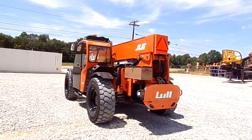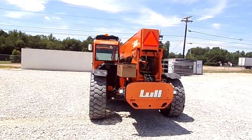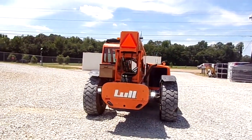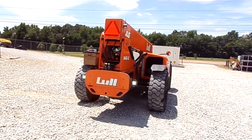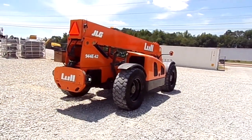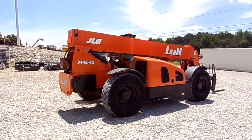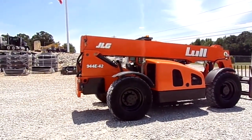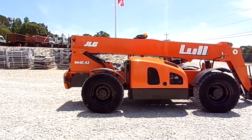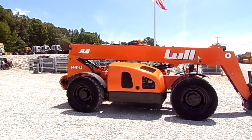telescopic boom and a sliding boom, hydraulic adjustable forks, tilt mast, four-wheel drive, does have a cab with heat, fenders all the way around. Really nice machine right here, folks.